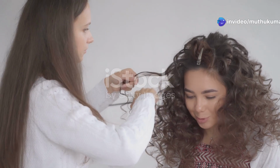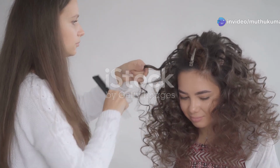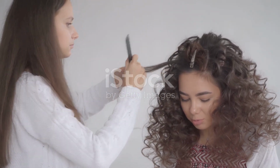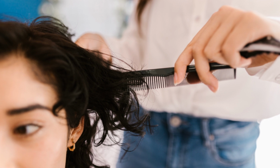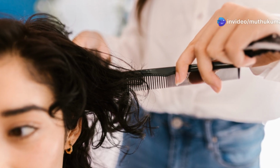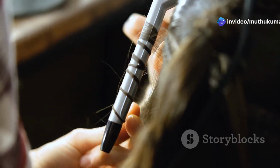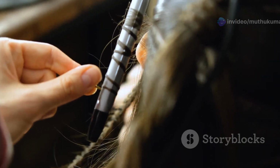Here's how to start with damp, conditioned hair. Make sure your hair is well moisturized to prevent frizz and to help the twists hold better. Part your hair into sections. The size of the sections will determine the size of your curls, so choose according to your desired look. Take a section and divide it into 2 strands. You can also use a styling product to help define the curls and add hold.